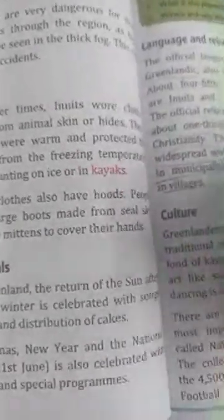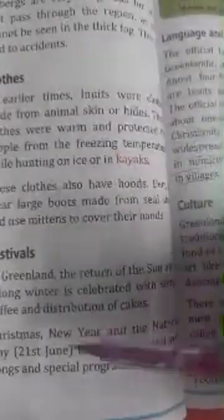Because for 6 months you can see the sun there, 24 hours a day. And for 6 months you cannot see the sun there. You can only see the night that is dark. So after 6 months, when the sun again returns, that time they celebrate their festivals with songs, coffee and distribution of cakes. Christmas, New Year and the National Day, 21st June, are also celebrated with songs and special programs. When the whole world celebrates festivals like Christmas, New Year and the National Day, they are also celebrating these festivals with the whole world. Okay, these are different.